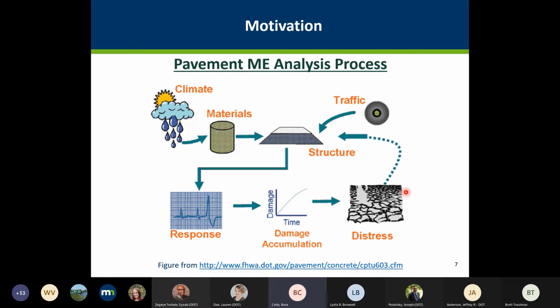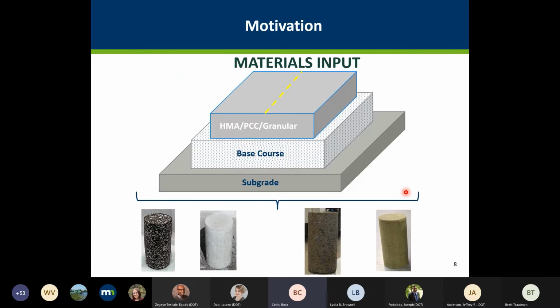And then from there it predicts based on the International Roughness Index, with these inputs, your pavement will fail in 20 years, or pavement will fail in 10 years. That sort of analysis Pavement ME provides us. So in terms of material inputs, again, in this study, we were mainly focused on the base course of the pavement systems.